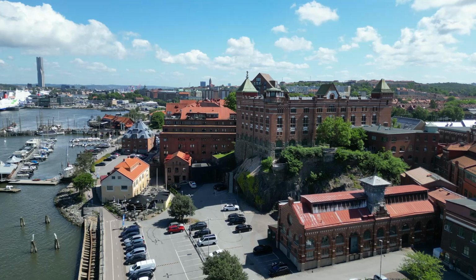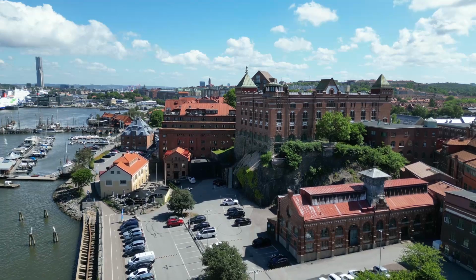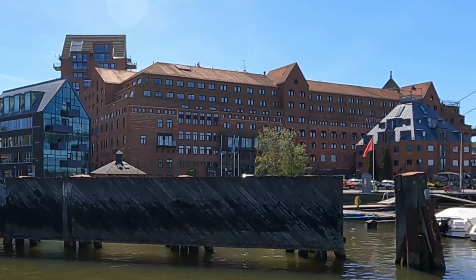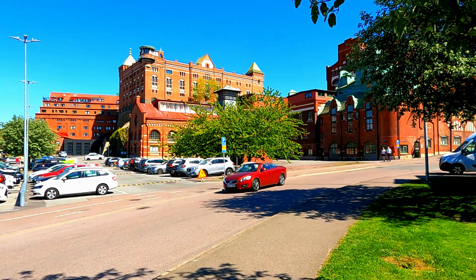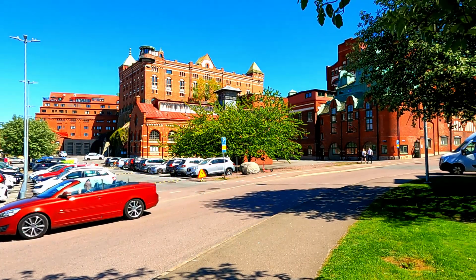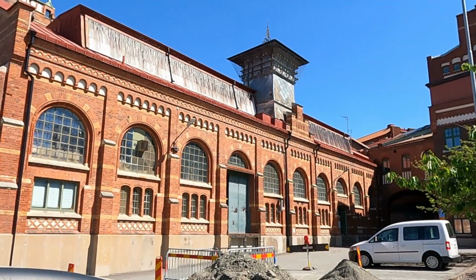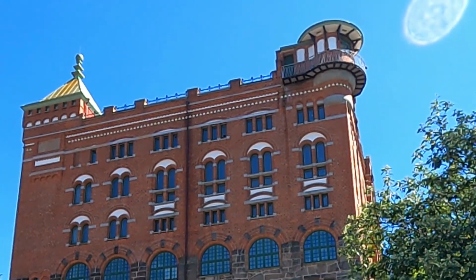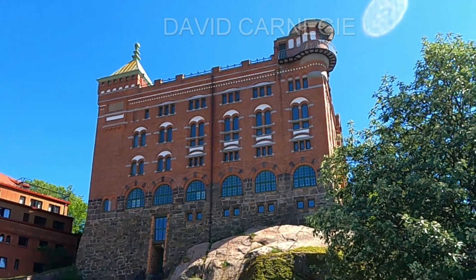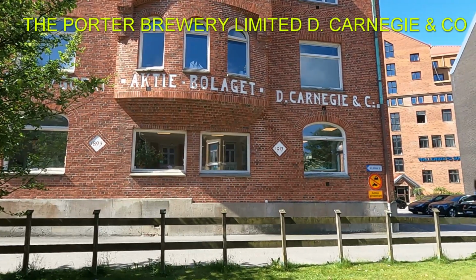In the 19th century, a large industry of sugar mill and porter production was established here. In the year 1817 the first porter was produced by the German industrialist Robert Laurent. The production was profitable, but due to bad speculations, Mr. Laurent's relatives had to sell the company in 1833 to the just 23-year-old English wholesaler David Carnegie. The company came to be named the Porter Brewery Limited D. Carnegie and Company.